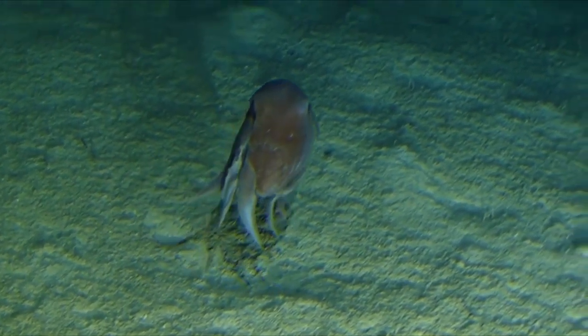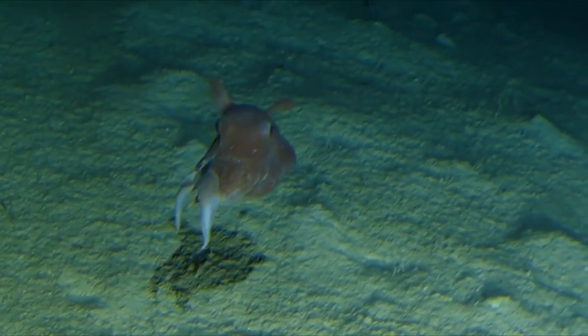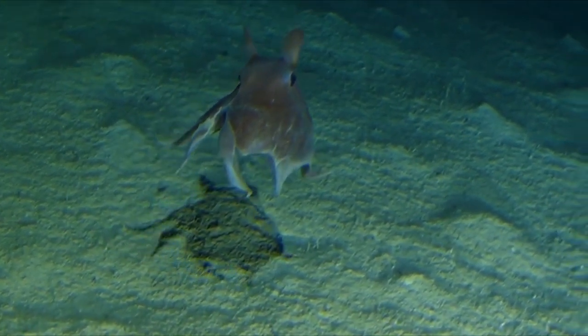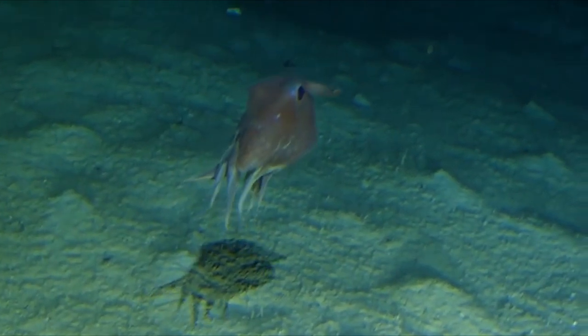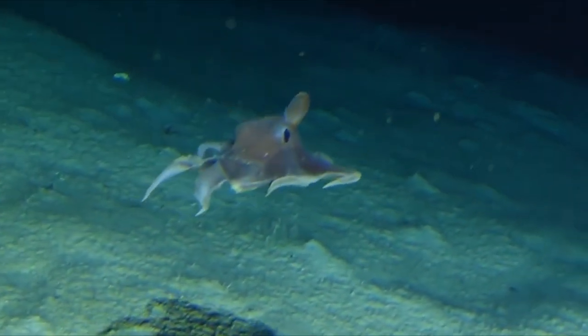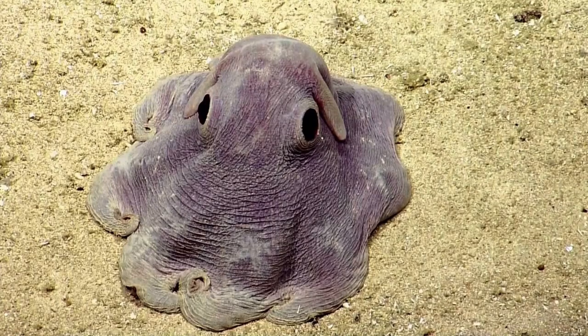Anyway, the average dumbo octopus is about 20 to 30 centimeters long, but the biggest one ever recorded was 1.8 meter and weighed a whopping 5.9 kilograms. Whoa, that's one big blob of jello. I would have known all this stuff too if somebody told me they existed.